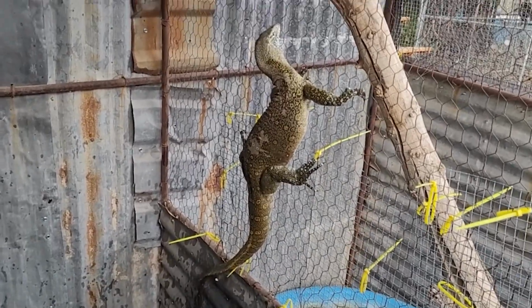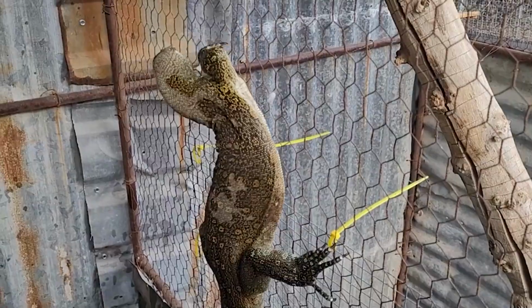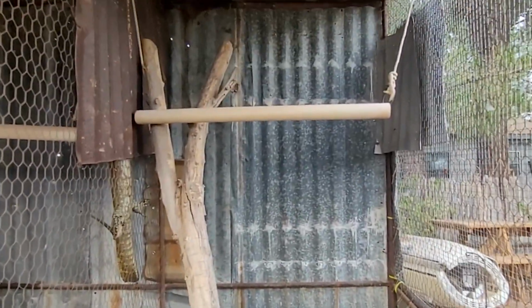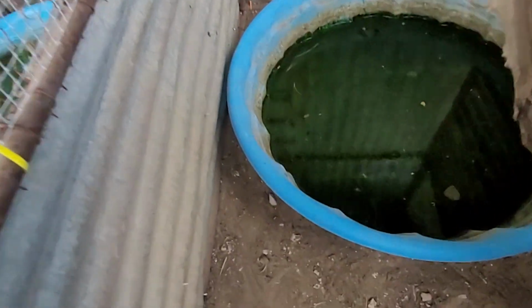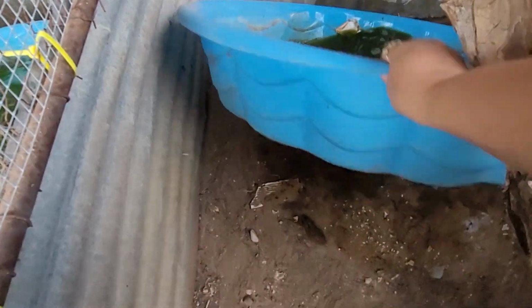Now let's take a look at her mate. Alrighty, so here's the male's enclosure, and a lot of times he's up there on the roof. He's hiding behind his little pond right now. Not sure what side he's on. He's probably gonna come flipping out of here. Oh, there he is.